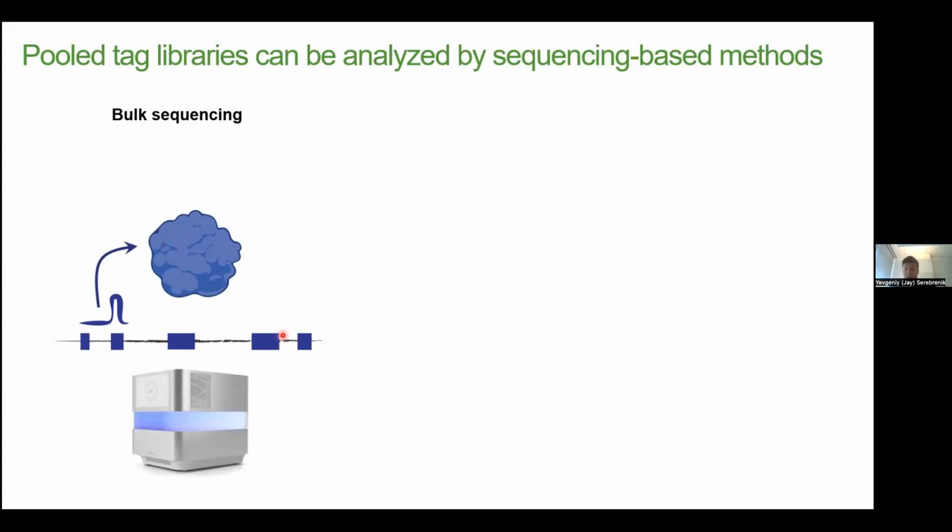So once we generate these large libraries, because all the cells have an integrated sgRNA, we can analyze these libraries using sequencing-based approaches. And the sgRNA will not only tell us what protein is tagged, but exactly where the protein is tagged. So we use bulk sequencing to assess the quality of our libraries. We look at the success rate at the level of the guide and the level of the gene. And on the gene level, our success rates are quite high, approaching and oftentimes exceeding 90% of our intended targets.